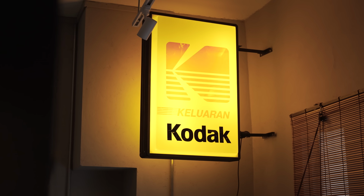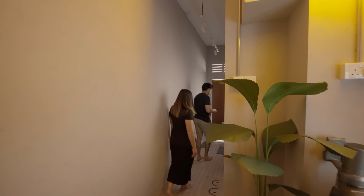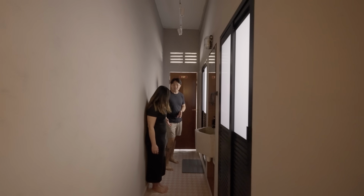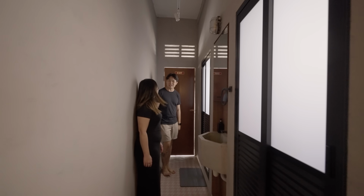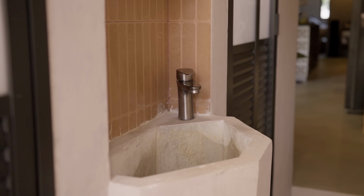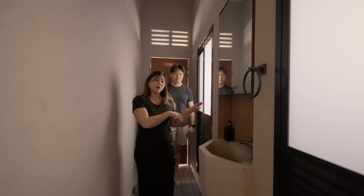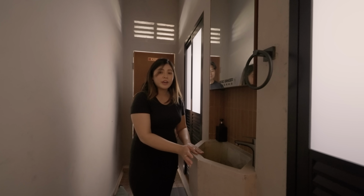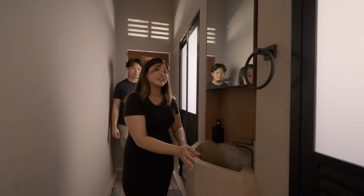This is actually our bathroom area, and we kept the original tiles because we love the design of it and we love the colors. It adds so much character to the entire house. So we've got a sink area over here which we pulled out to make more space in the shower. We designed it in a hexagonal shape so as to not have any sharp edges on the corners.